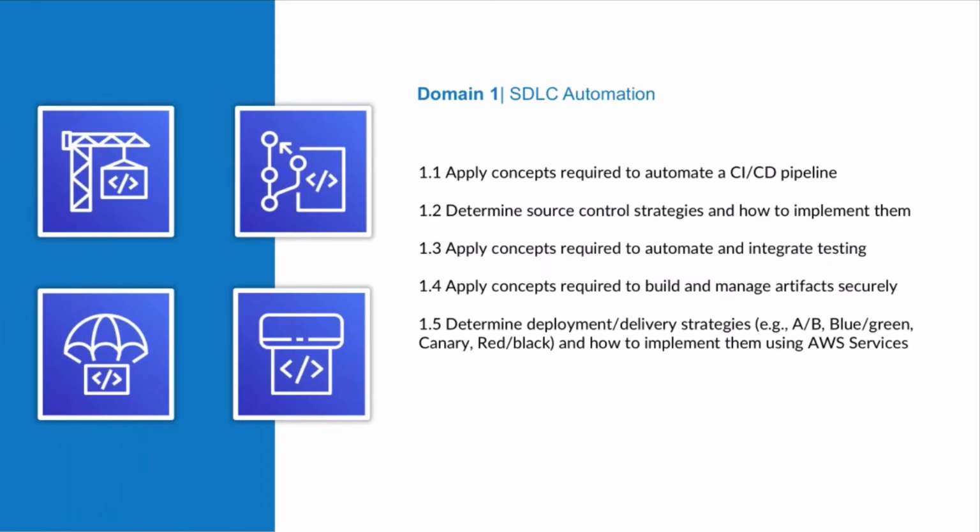So to help you study for this, you should be familiar with services such as AWS CodePipeline, CodeCommit, CodeBuild, and CodeDeploy. And you should also know how to implement the correct deployment and delivery strategy for a solution based on a set of requirements. And this will help you read through the question and quickly pinpoint the areas that you need to focus on as well.